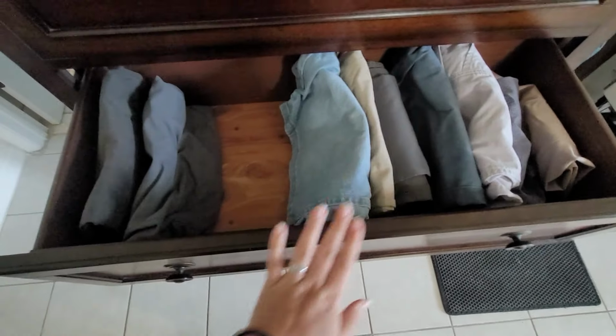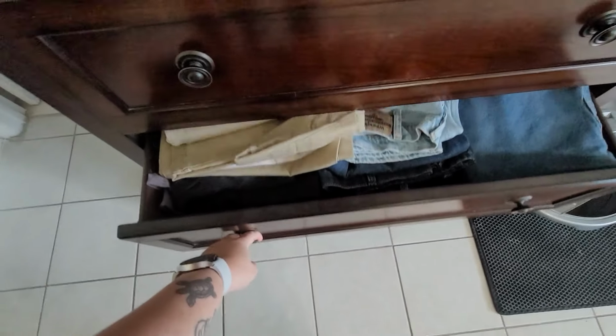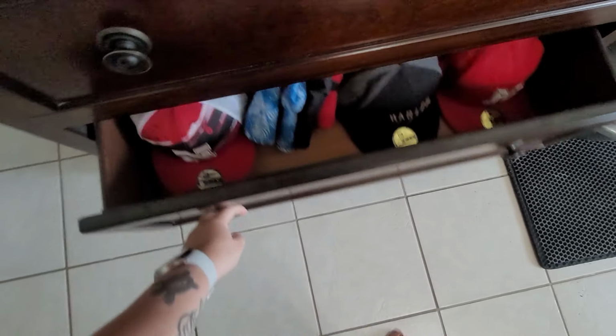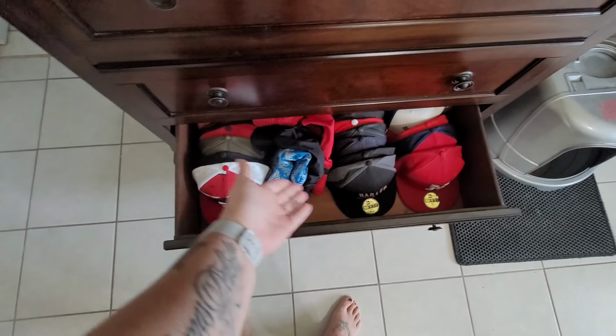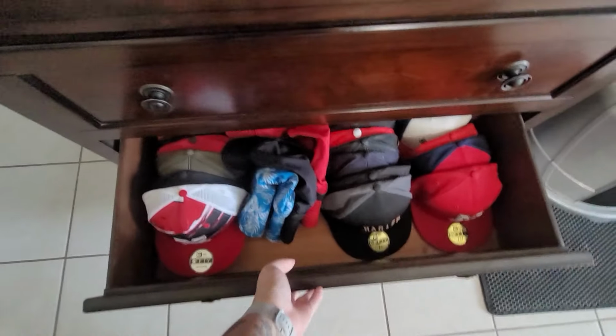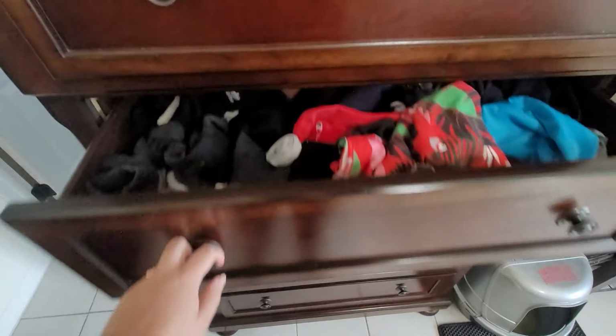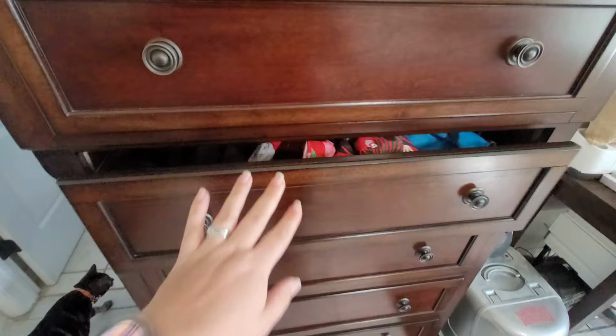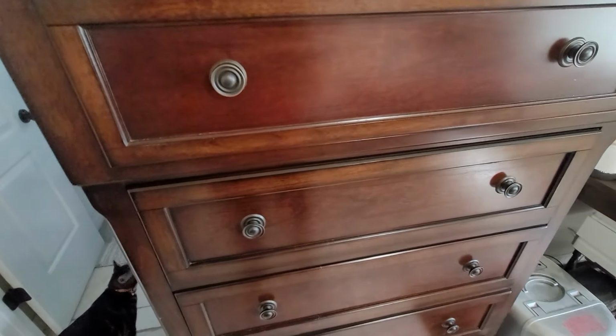So this drawer is not so bad. That's good. This drawer is a little bit tight on things. And then this drawer, actually, wow, he must have just cleaned his hat. So that drawer doesn't look so bad. So it looks like we're going to be focusing more on these top two drawers than anything and just getting them organized and cleaned up.